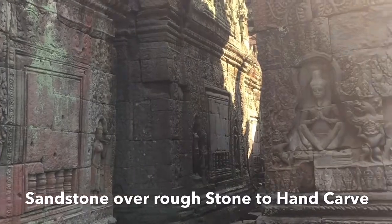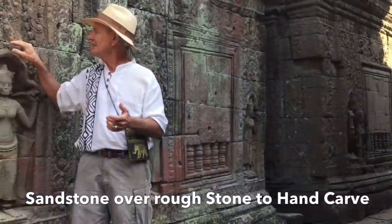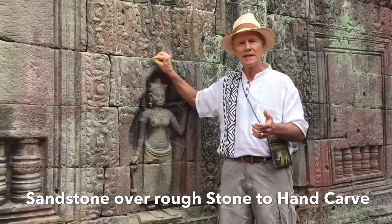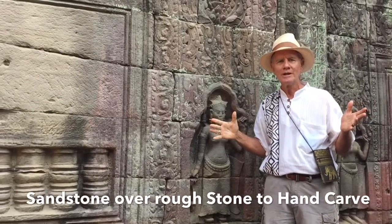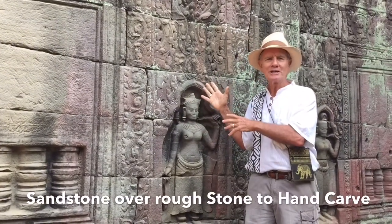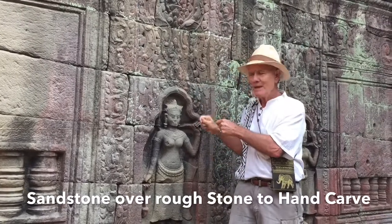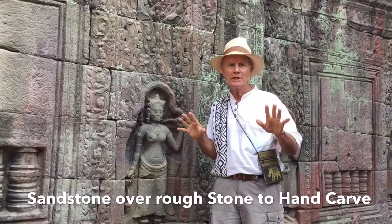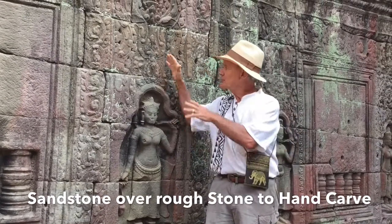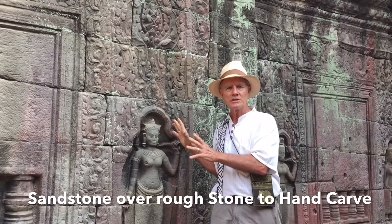And this way, it was like the Incas had done in Machu Picchu, where you couldn't even get a piece of paper or anything in between here. And it's lasted hundreds and hundreds of years. So we can learn something by their technology of their time. This is a sandstone finish, and then they came back and they hand carved everything. Actually, the whole temple took 40 years to build, and this part of it took, they say, somewhere around 20 years of that 40 years to finish it off, to give it the finished look that it has now.